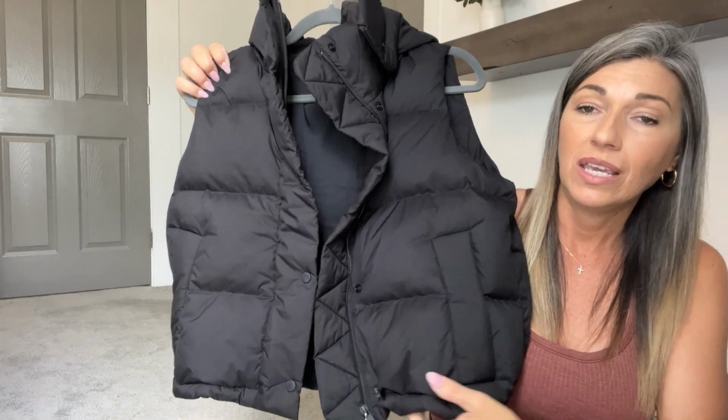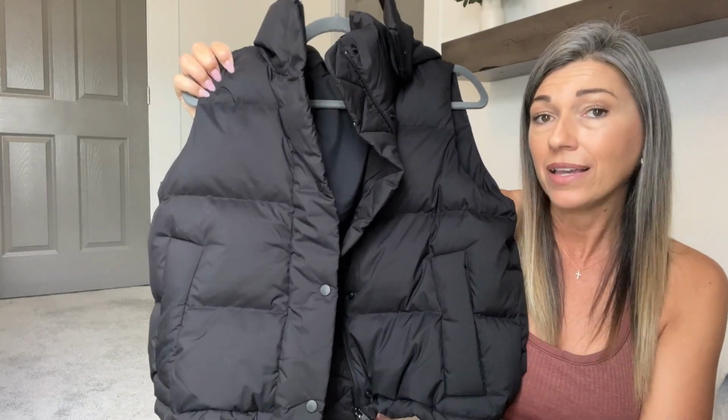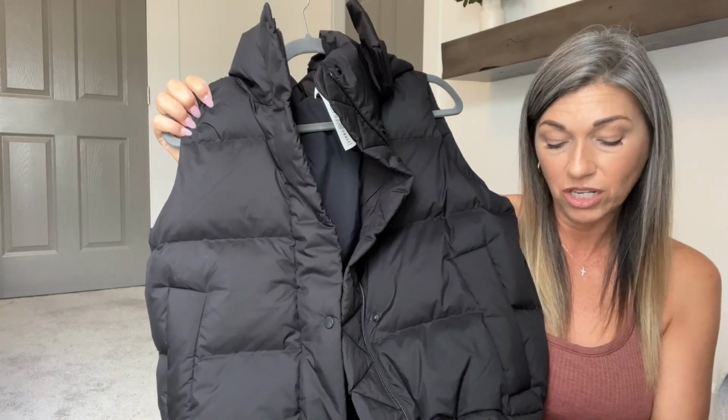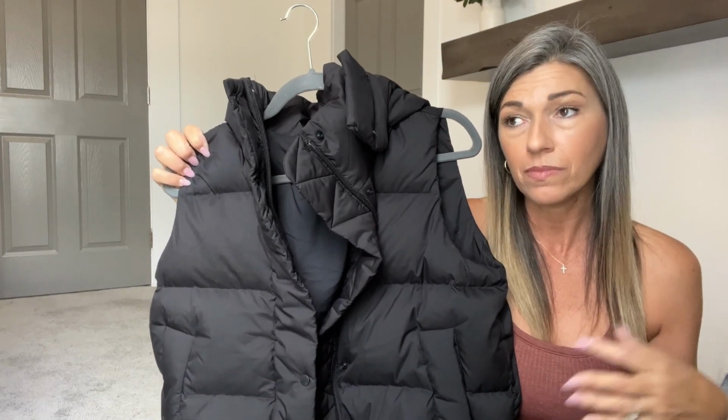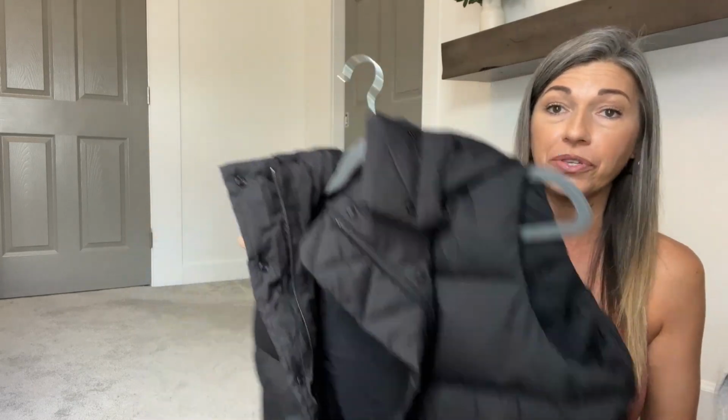You can unsnap it if you want to do that, which is really nice. Although I did try it on with the Scuba oversized hoodie that I just showed you, so that you could see that you can absolutely wear the hood tucked into the hood, which is possibly the way that I will wear it sometimes. So it is oversized, and for that reason, I sized down to a size 4. I actually purchased the 6. I ended up returning it and purchasing the 4 because I found it to still be just too much volume, even on top of my full-size sweatshirts.